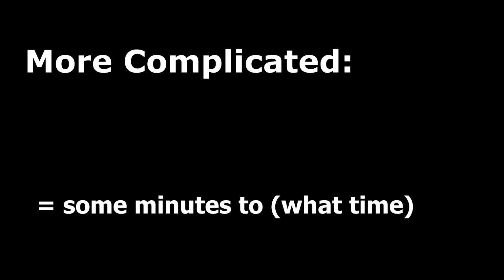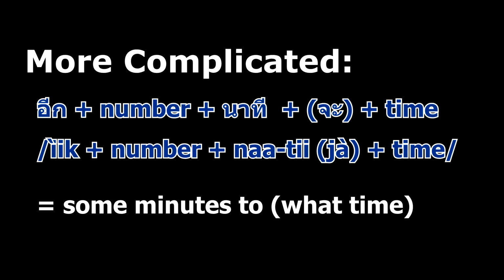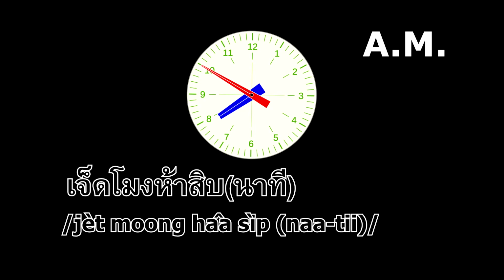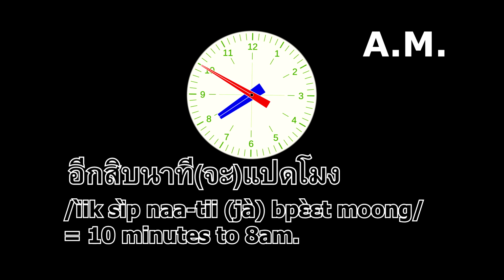Okay, let's make it more complicated. If you want to say some minutes to what time, you can say อีก number นาที จะ and then the time. For example, the simple way to say this one is 7 โมง 50 นาที, but you can also say อีก 10 นาที 8 โมง.